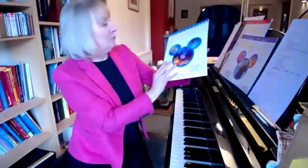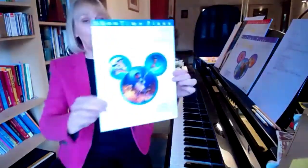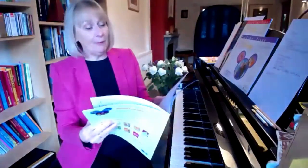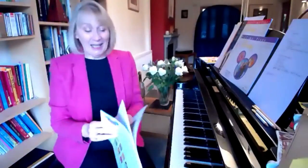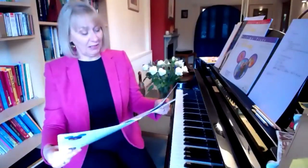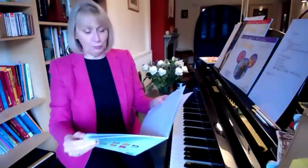And the last one from this series, I know I'm being cheeky, I'm doing three in one. So this is level 2A, and this is Showtime Piano, Disney. And so this is a little bit harder. I've got one lad who has learnt just off his own bat about five of these. He started with Chim Chim Cher-ee, I can't say that word, from Mary Poppins. And he's also working on at the moment He's a Pirate from Pirates of the Caribbean. And every week he's tried something new, which is so delightful to see.